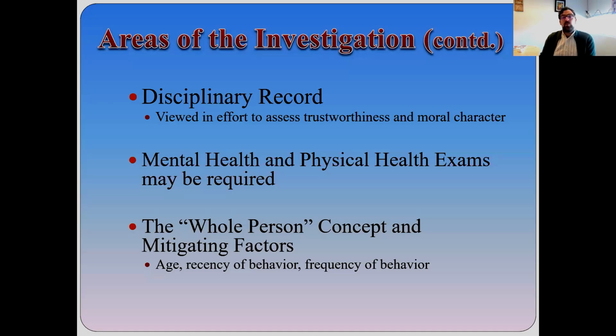Mental health and physical health exams may be required. Depending on what agency or organization you're applying to, this could have an impact on whether or not they require physical health exams. For instance, the Department of State for Foreign Service Officers will require you to go through a health exam, a physical exam, because they are not able to send you anywhere that is unable to get whatever medications you might need. That is a very important component of whether or not they send you to those locations, right? If you're a person with diabetes, they can't send you to a place where you're not able to get insulin. For the most part, that is what they're looking for with physical health exams.